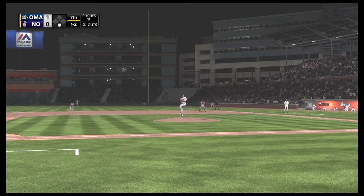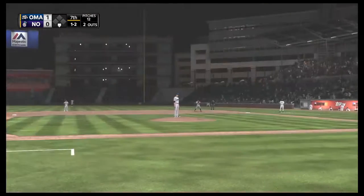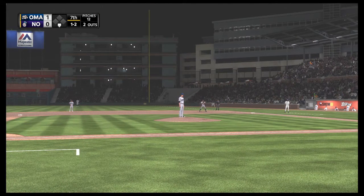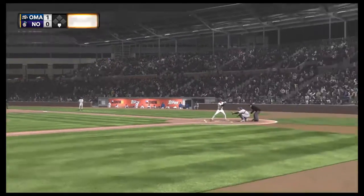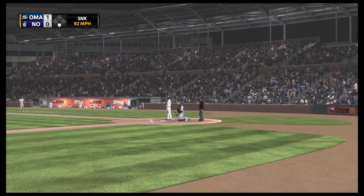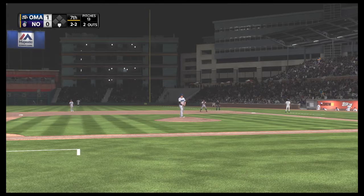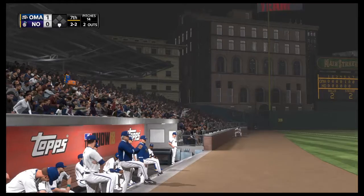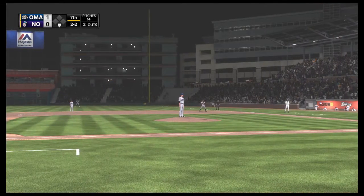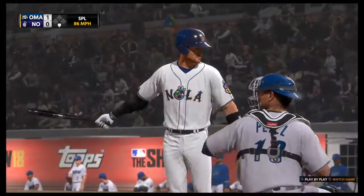The 1-2. Hit hard down the line, but this is foul. Another 1-2 delivery. And he lays off a pitch outside as they draw even at 2-2. He stays alive, still 2-2. The 2-2 one more time. Is looked at, and the count moves full.